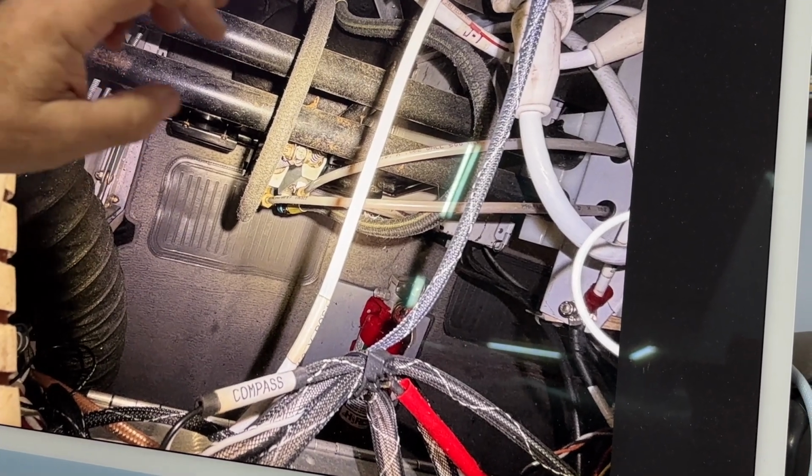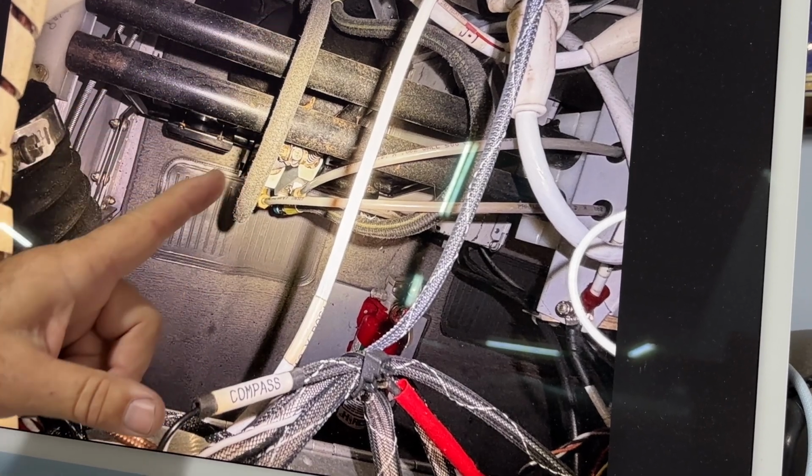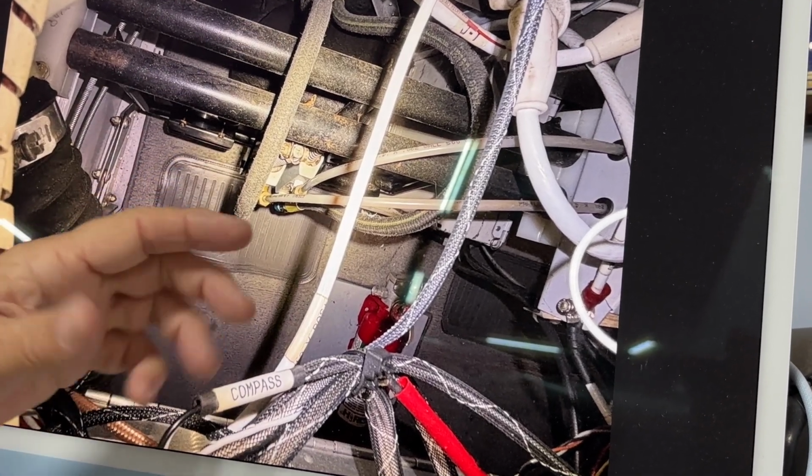Going back here, what you're looking at is down on the brake pedals. You can see the master cylinders here. These brake line hoses were extremely brittle. They would hardly move in there. So those were also past end of life.